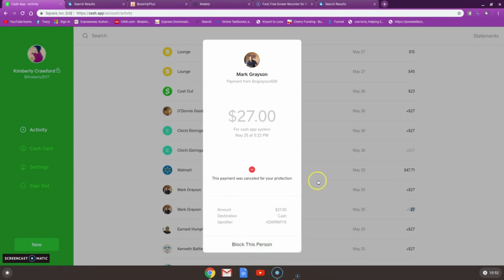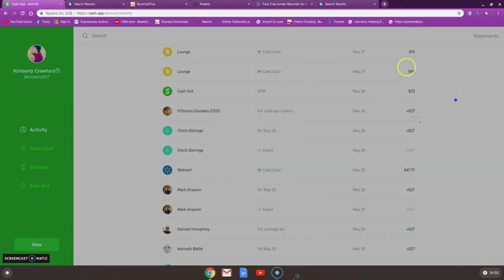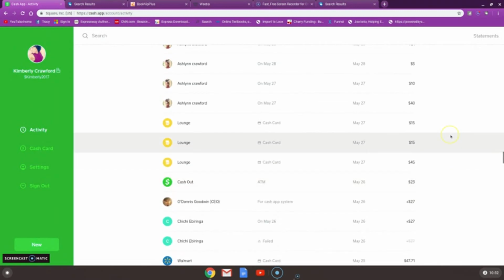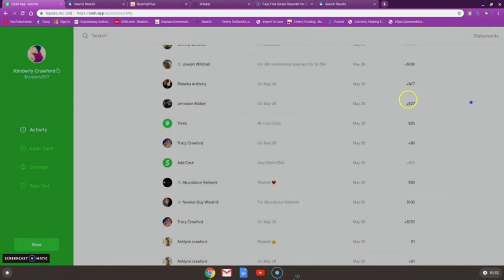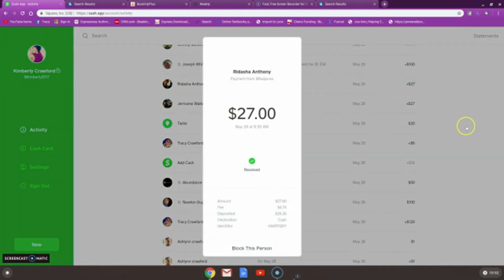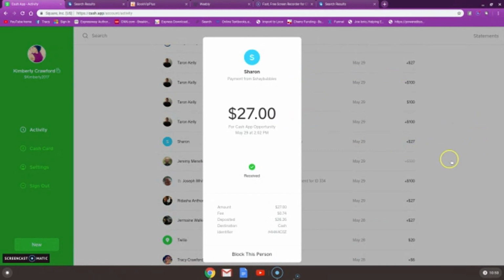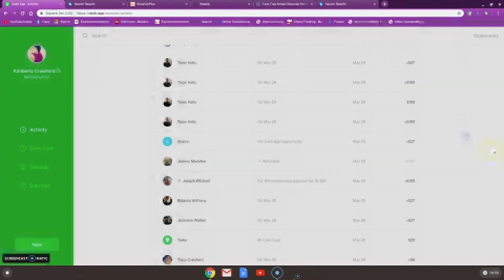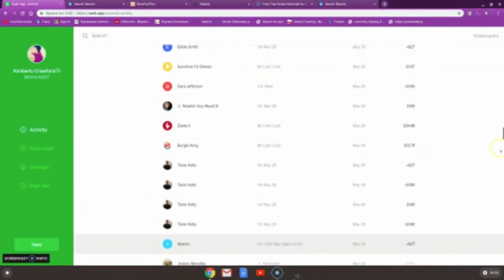As you can see, $27, $27, $27. So these are actual people who have got the Cash App system, and everyone's doing well, guys. They're literally getting people, within their first maybe 30 minutes of signing up. We're going to get you trained and show you how to start bringing people into the business right away, to show you how to get started.